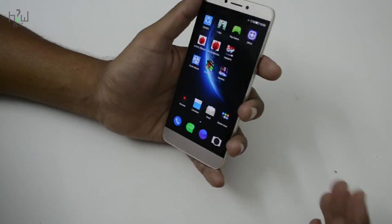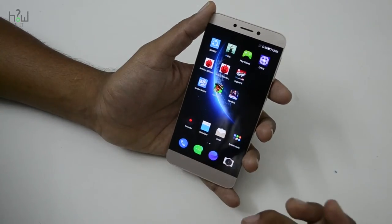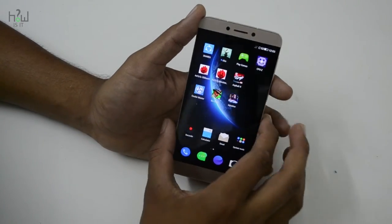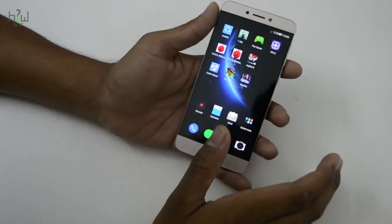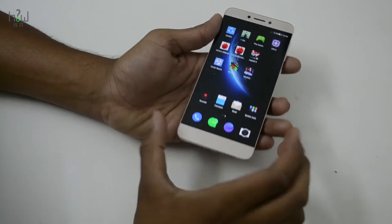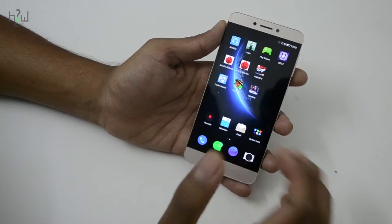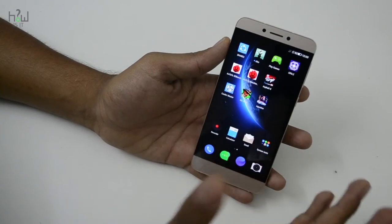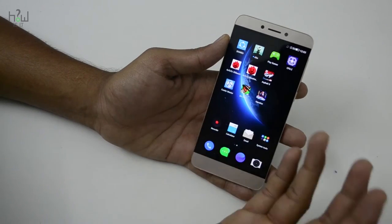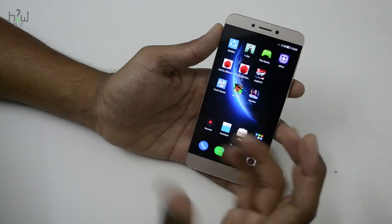But the one thing I noticed with this Le 1s is, when you use the camera for too long, like about 15 to 20 minutes, if you stay within the camera app and take so many pictures and videos, the mobile heats up a lot. I noticed that the mobile heats up to 44 to 45 degrees when I was using the camera app. So I hope that Letv will give some OTA update to fix this issue. This is one of the best powerful smartphones you can buy at this price bracket.